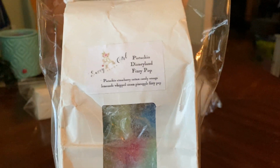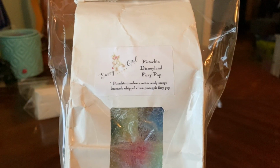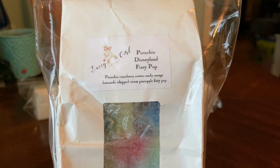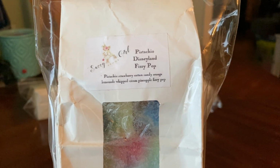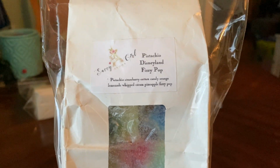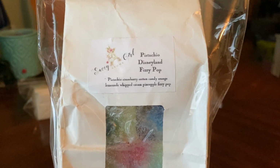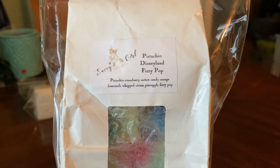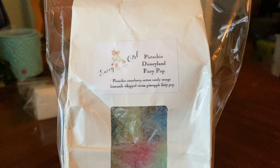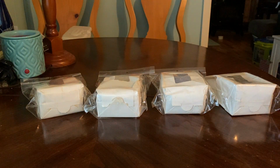That's one that you can melt 2 years later and it'll still throw like a freaking beast. I love pistachio, so I thought, okay, why not? And Robert loves fizzy pop. I put it on this morning and it is real good. I would probably just do the Disneyland fizzy pop next time and probably not the pistachio, but it still was good and I did enjoy it. I do have a poly bag in the pistachio Disneyland and I like it, but I kind of like Disneyland by itself better.